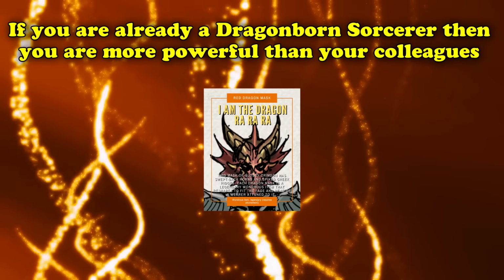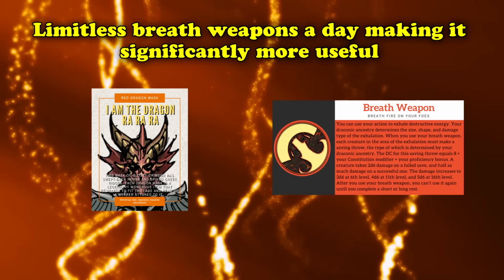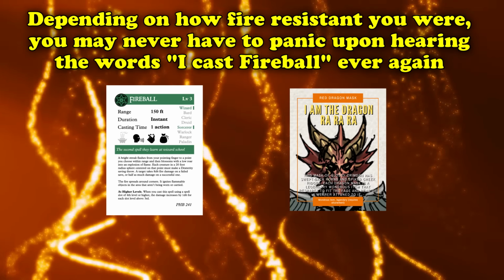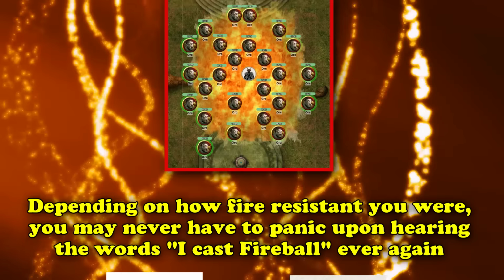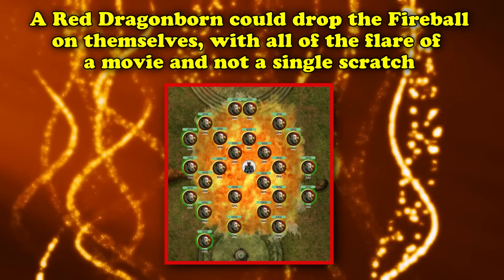A dragonborn sorcerer using this mask gets even more potent with it, able to use their breath weapon a limitless number of times per day. If you're caught within your own fireball or an enemy's, you are guaranteed to take half or no damage, depending on whether you already had fire resistance. A red dragonborn with this mask can drop a fireball on top of themselves without fearing taking a single point of damage.